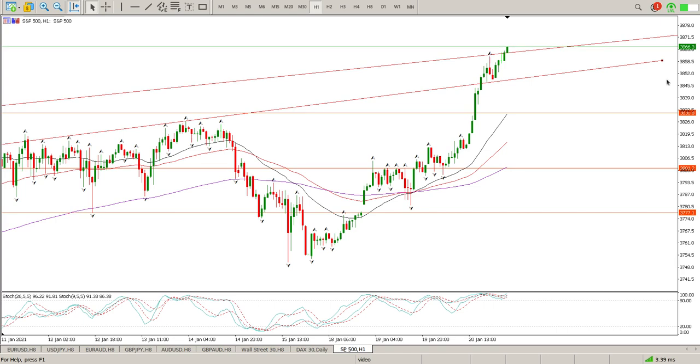That doesn't mean that the price is going to come back and close it today, but it is a warning bell that you're probably going to get some kind of a pullback in the near term. So where are the levels? That is the big question that we have at the moment.